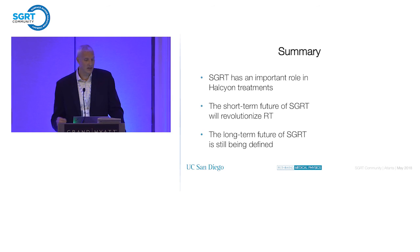I think we've seen that even with the initial aspects that we have experience with thus far. The short term of SGRT will certainly revolutionize radiation therapy, but the long-term future still is being defined, and we need input from the community in order to figure out what is absolutely the best way to go forward in the future.